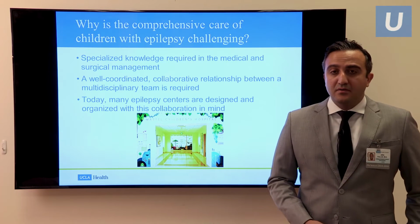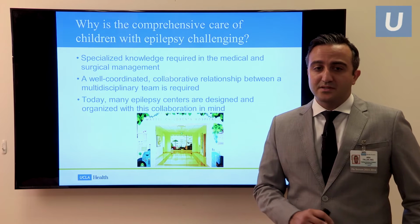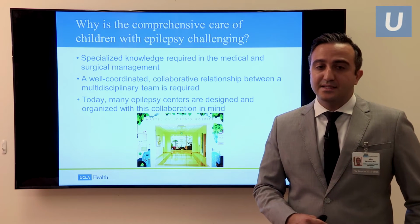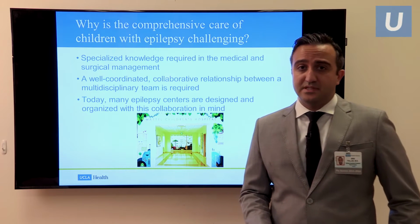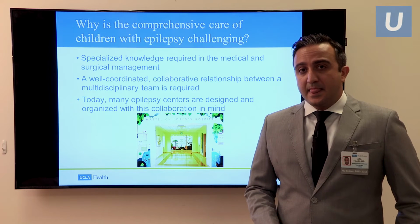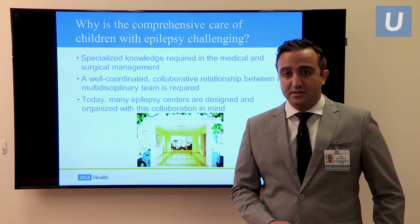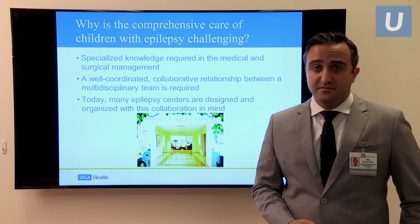Now, I just want to take a minute to emphasize what is so different about children compared to adults, and why the comprehensive care of children with epilepsy is particularly challenging. There are several reasons why. It requires very specialized knowledge, both in the medical aspects and the surgical aspects of management.